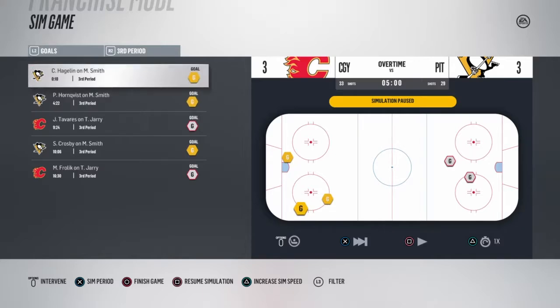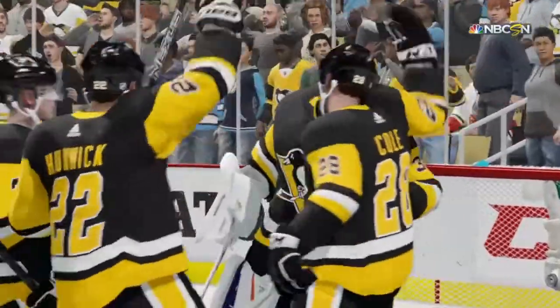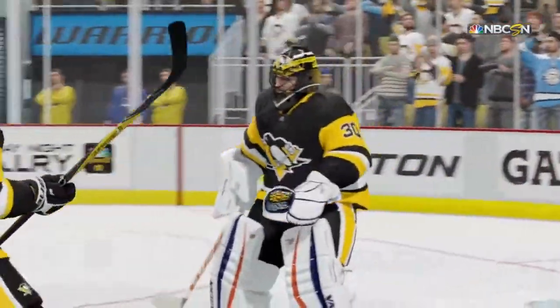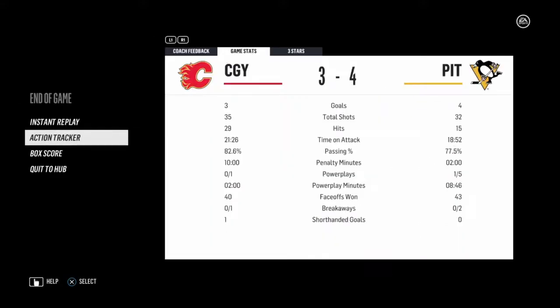So unfortunately, we're going back to overtime, so give me a second. So an absolute snipe by Phil Kessel ends the hockey game, so we officially go 2-1 this season when it comes to extra time in overtime. Just an absolute snipe there by Phil, the thrill. So we dropped this one obviously, but do pick up the point.